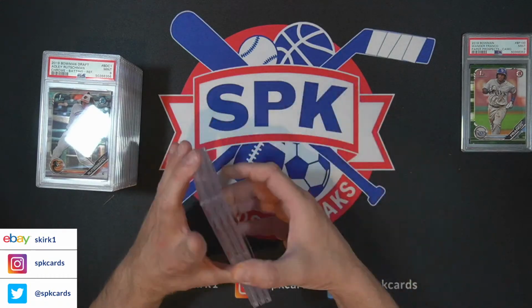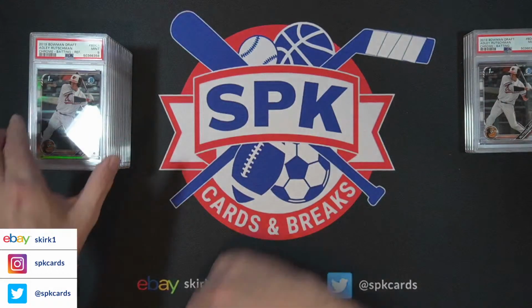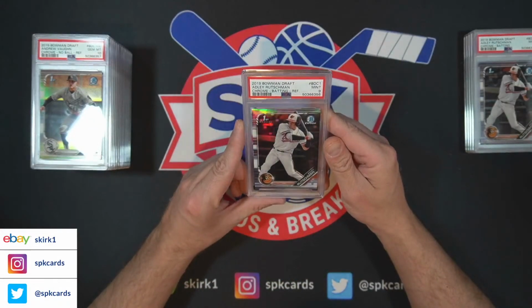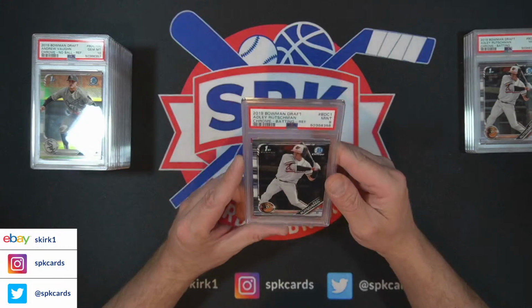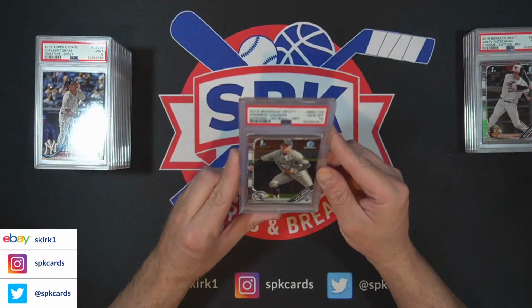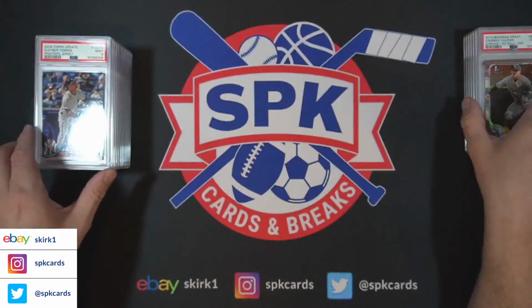I got it right before they raised prices. I got a bunch of 2020 Draft refractors and base in a submission, and I'll see those back maybe when 2021 Bowman Draft comes out. This is the Adley Rutschman refractor. This one came back in 9. Andrew Vaughn Bowman Draft refractor. This one came back in 10. Getting some time with the White Sox now.